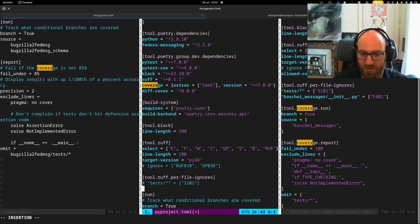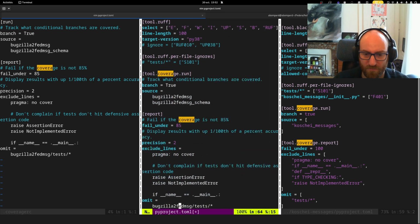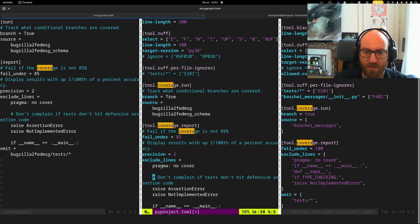Also, of course, TOML is not INI, so it's not exactly the same format. Otherwise, we wouldn't need another format. Okay, so this is just true. Source has to be a list of strings.